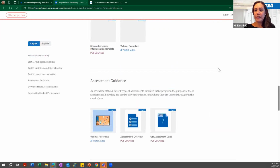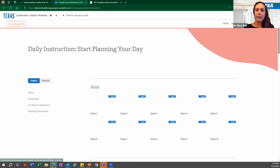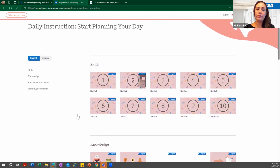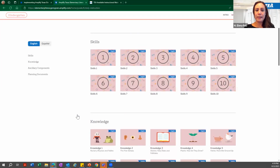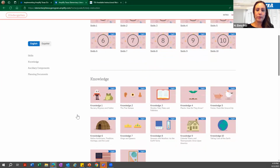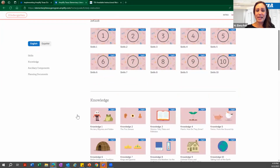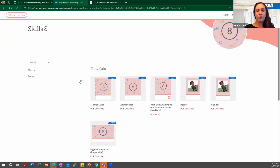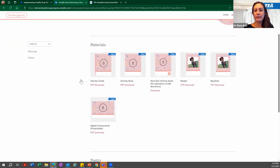Then we can go to the daily instruction. In this tab is where we are going to find the two different strands for K1 and 2, which is skills and knowledge. Here we will find the units, and we will explore today unit skills, unit 8. So you can see, diving deeper, the materials that you can find in this section, which is your teacher guide, the activity book, your readers, and digital components.